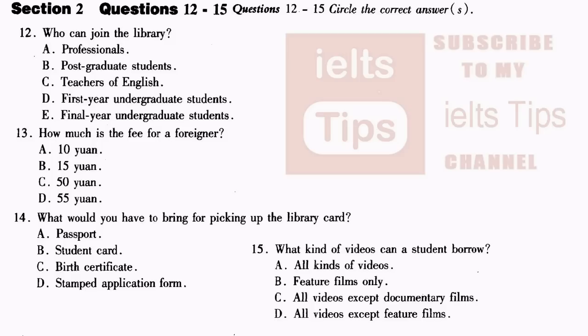Good morning, sir. Good morning. May I help you? Yes, I'd like to get some information about this library. Who can join the library? Teachers of English, postgraduate and final year undergraduate, university students and professionals may apply for membership. I see. How can I apply for membership?